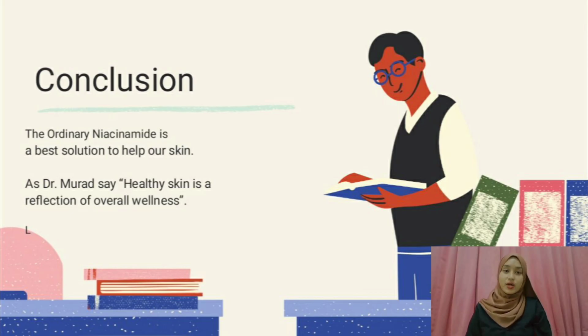Last but not least, we can say that The Ordinary Niacinamide is a best solution to help our skin. As Dr. Murad said, healthy skin is a reflection of overall wellness.